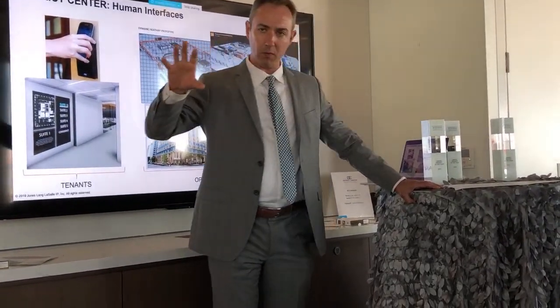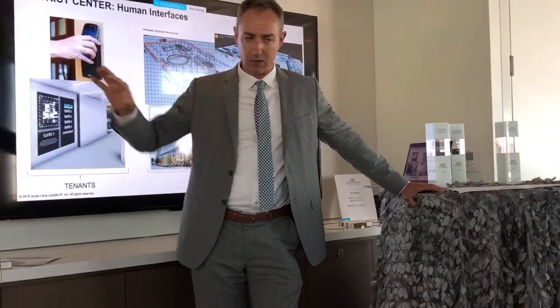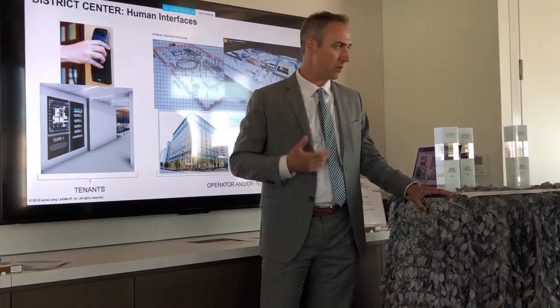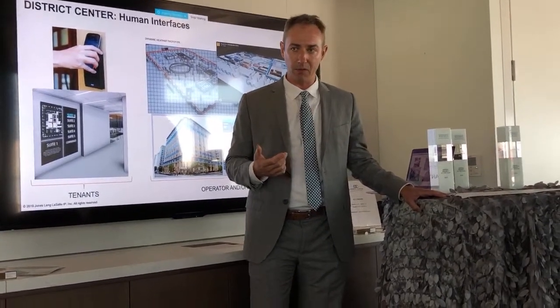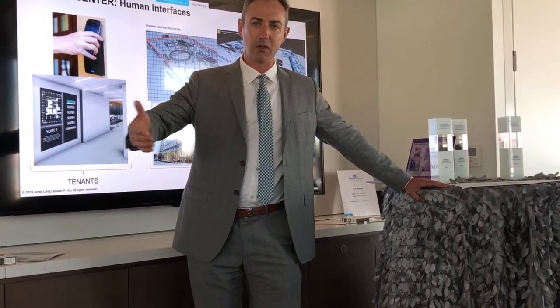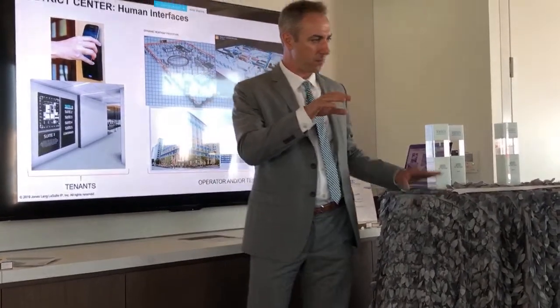So we got the hardware platform in place, and throughout this whole process, we've been thinking and talking about human interfaces. What should those be? What should they look like? And that's going to be a conversation that probably continues for some time until the sweet spot is found for the building and the tenants.